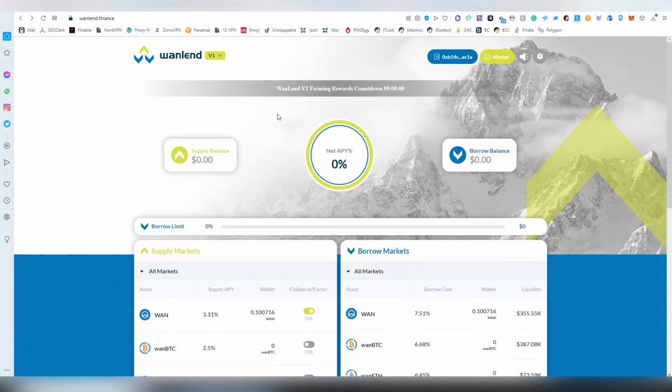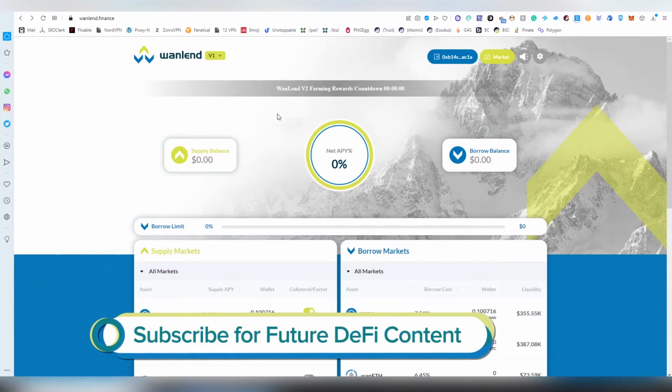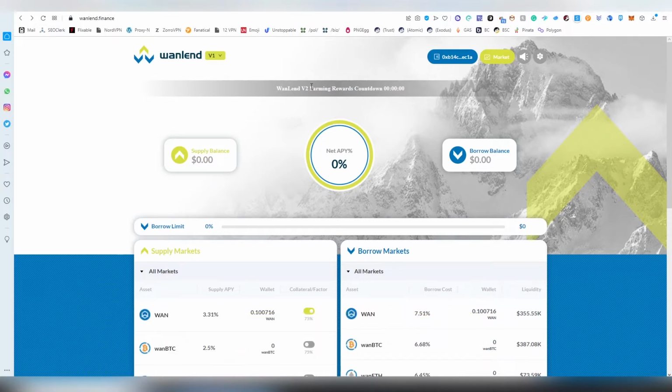Today I'm gonna be reviewing this lending platform on Wanchain called Wanlend, which I briefly did talk about on my previous review of OneSwap a while ago. Since then they have released version 2, and a couple of hours ago they have officially started farming rewards for the tokens you're supplying to their lending platform, in a similar fashion to Compound, Aave, Venus.